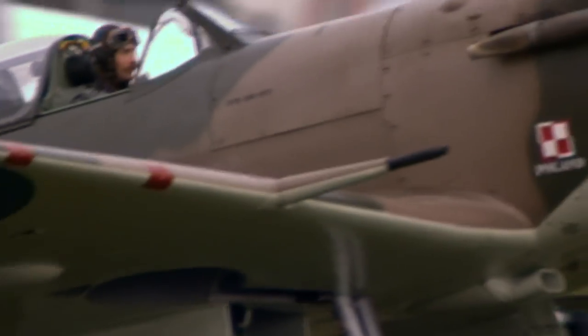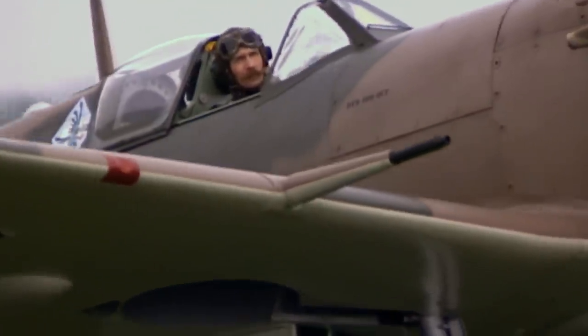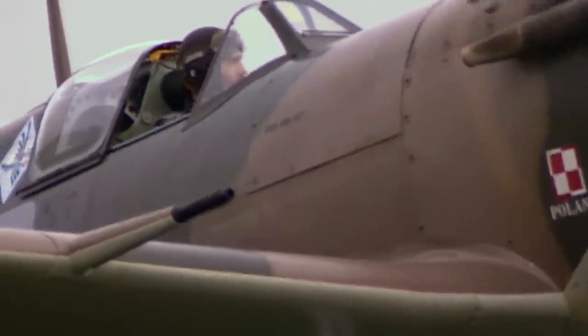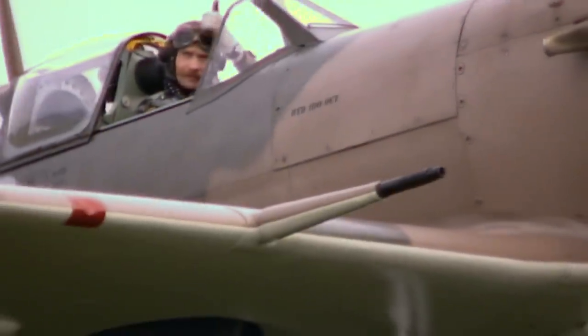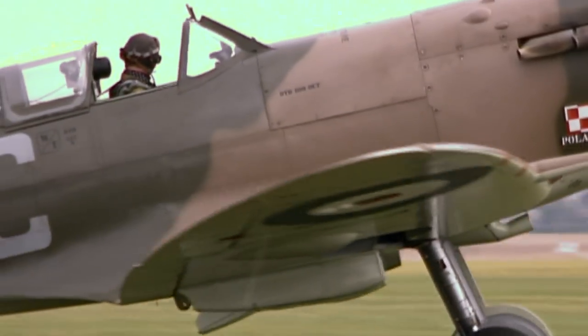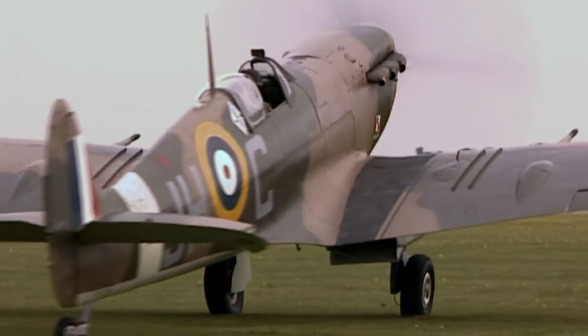Our preference is to use current RAF pilots who have got a good grasp of tailwheel aeroplanes, for several reasons. First of all, they're used to dealing with high-speed situations, and the Spitfire is far faster than the Cessna 172 that you've learned to fly in. And the Spitfire is relatively easy to fly.